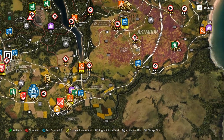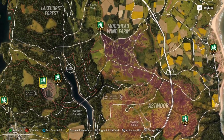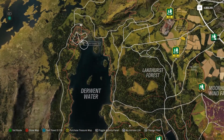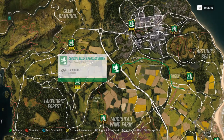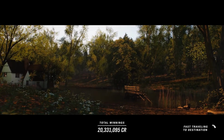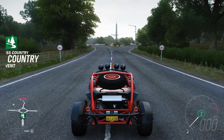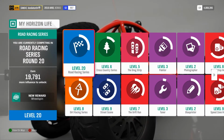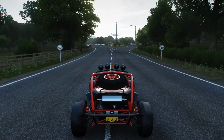Actually, the car that I am in right now is pretty much the ideal car for cross country. So we're gonna look around here, see what we got. I just want a race that isn't a lap race. Well, that one isn't lap, but this is the last one that isn't a lap race. Maybe we'll level up. Here, let's look at our Horizon life. We are level 6 cross country. Yeah, it's gonna be a little while before we unlock the final event.